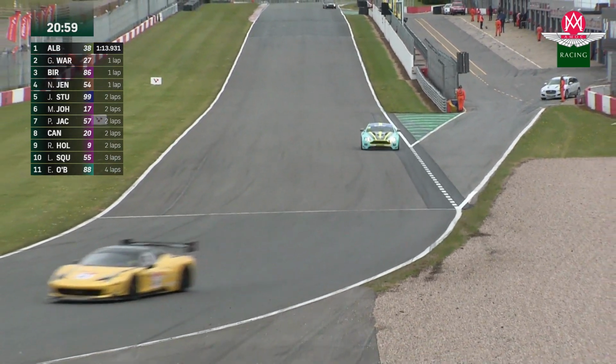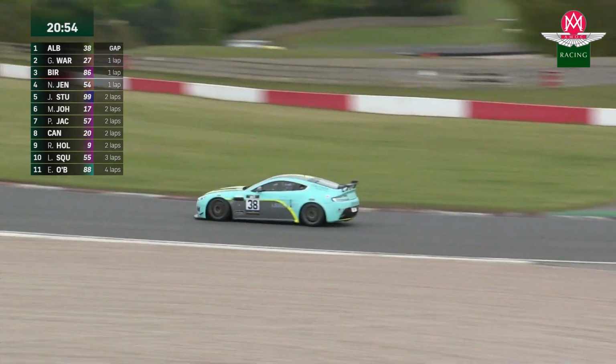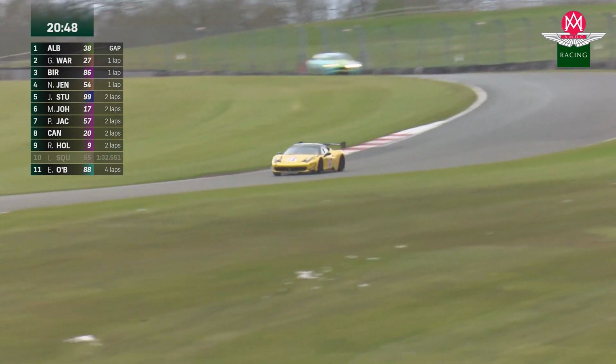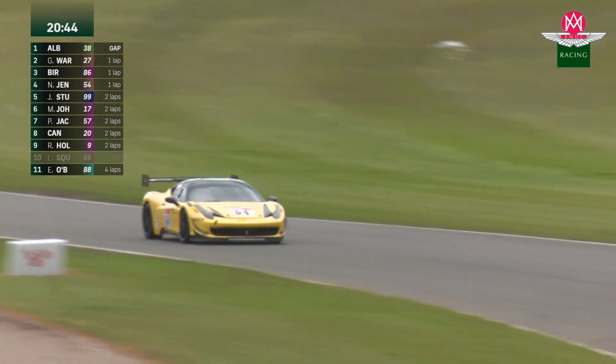So I don't think Sturgis is going to be able to do enough, even with that early pit stop, because they're not changing tyres or anything. It's not like you really get a huge advantage from pitting early, and so the VW Golf, I think, is probably going to stay in third place. So there goes Nigel Jenkins down through the Crane curve.